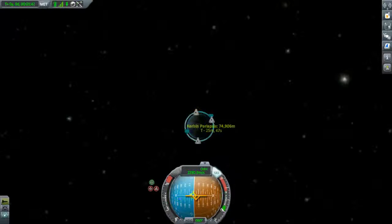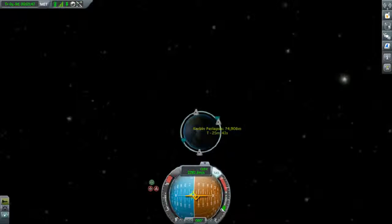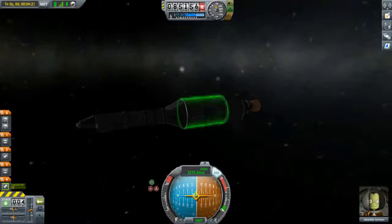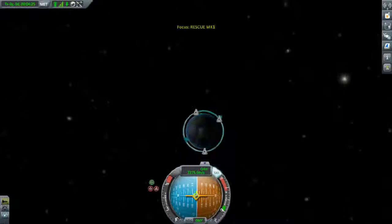Stop it right about there. That puts us at 101 by 74.9. That's actually not a bad orbit at all. Let me go ahead and see what kind of fuel we have. Oh yeah, we've got tons of fuel. Holy lord. I actually probably could have done that with just that big tank and saved a little bit of weight, but oh well.